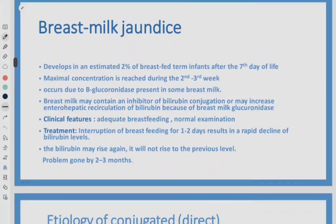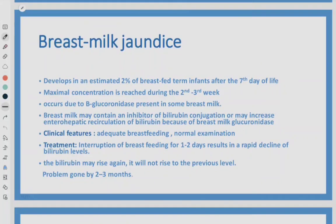Breast milk jaundice is a different story. It's estimated in about 2% of breastfed infants, and the onset is more delayed than breastfeeding jaundice. Breastfeeding jaundice peaks on day 3, day 4; breast milk jaundice around day 7, sometimes beyond day 7 of life, and the maximum concentration will be reached between week 2 and week 3, and it can still be seen beyond 6 to 8 weeks. It's because breast milk may contain an enzyme. This enzyme will inhibit the conjugation of bilirubin, or in some studies this enzyme can lead to more prolonged enterohepatic circulation.